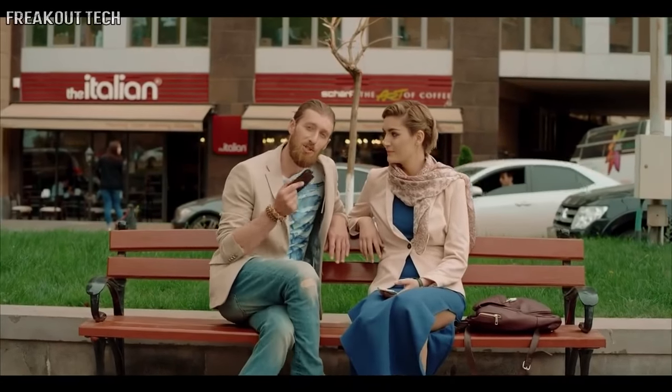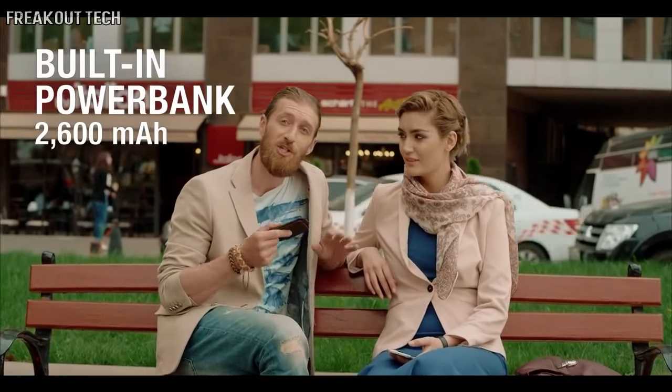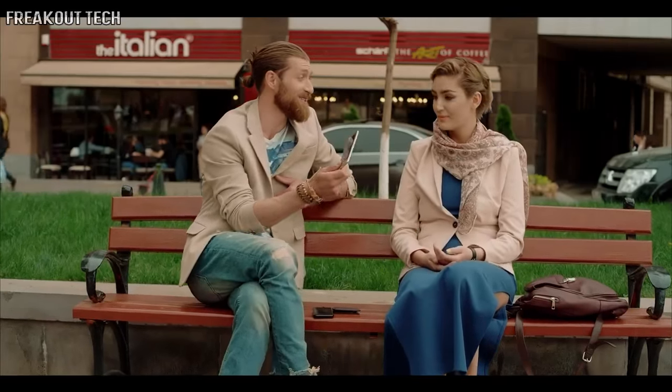Not only is Volterman super slim and ultra lightweight, but it's also got a built-in power bank, so you can charge any phone up to 100%. Okay, what about my phone? And you can charge your phone wirelessly.